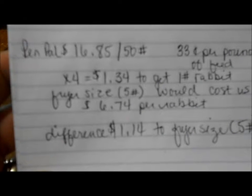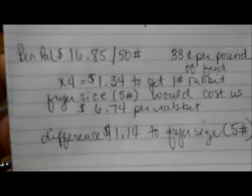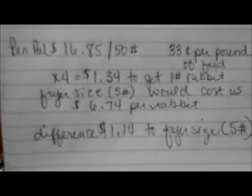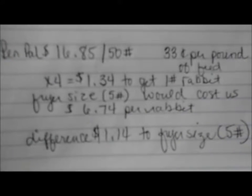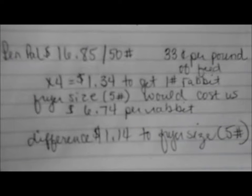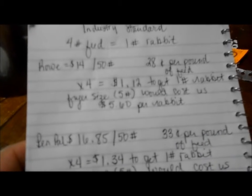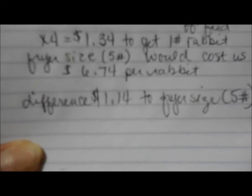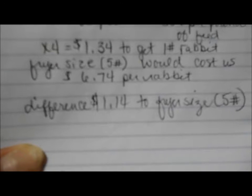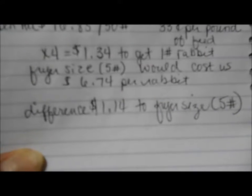So if it takes 4 pounds of food for a pound of rabbit, that means it's costing me $1.34 to get that 1 pound on a rabbit. And if I want them up to 5 pounds, then it's costing me $6.74 per rabbit to get them up to 5 pounds fryer size. So the difference between the Pen Pal and the Row is $1.14 to get them to 5 pounds. So using the Row to get them to 5 pounds, I'm saving $1.14.